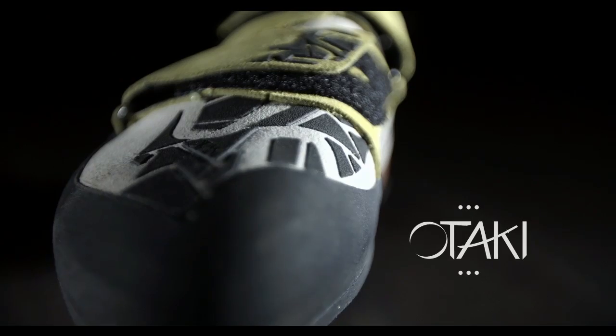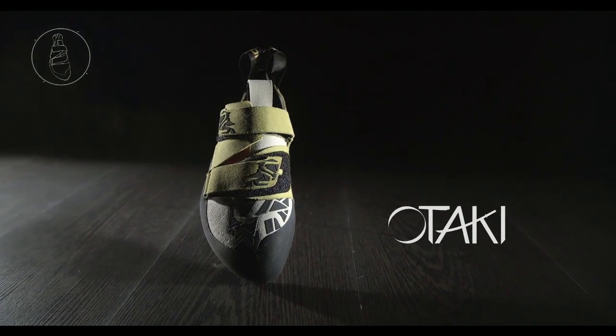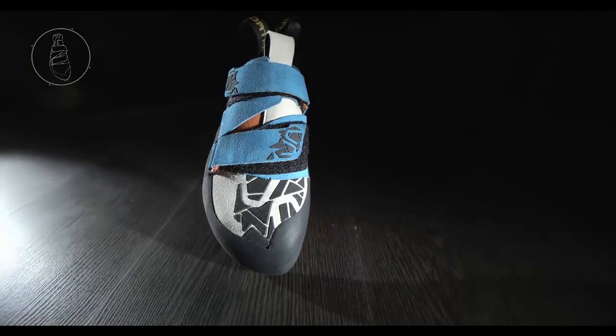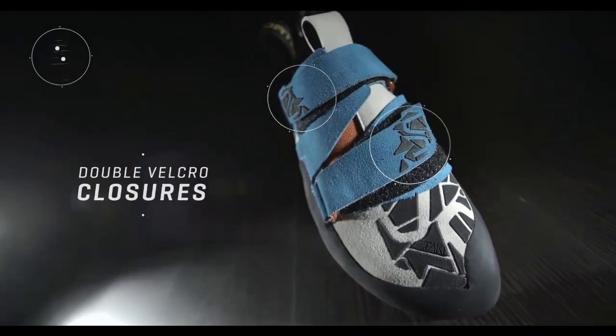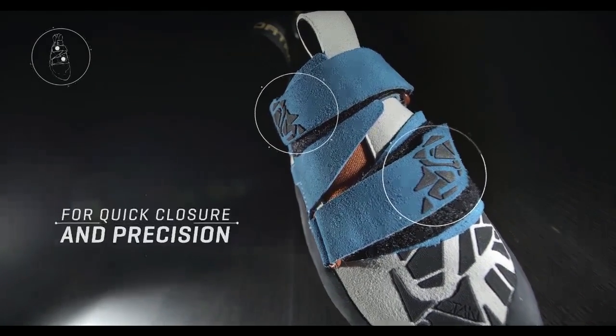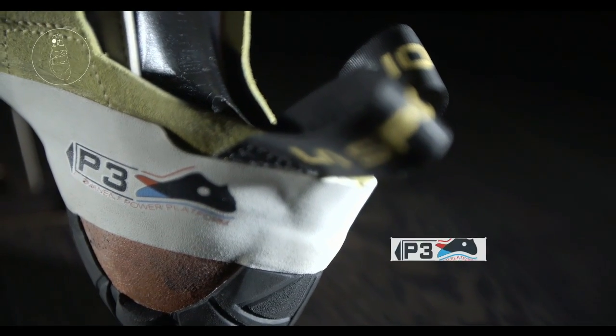Otaki, performance climbing shoe, precise, supportive and structured. Ideal for climbing on crags, walls and boulders. Double Velcro closures for quick closure and precision. P3 system construction.